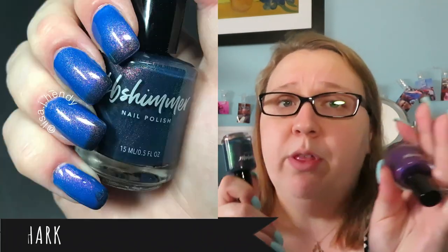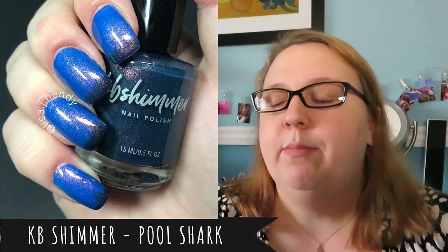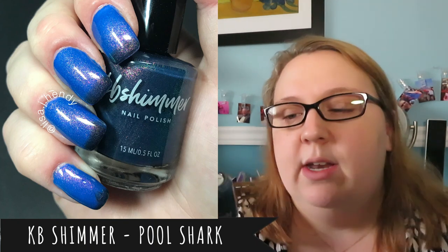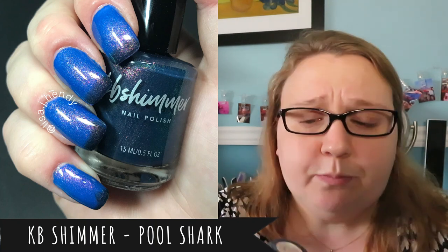And the last thing we're going to talk about are KB Shimmers. These both came out very recently in, was it the Sun's Out collection, I want to say. This first one is called Pool Shark. Both of these, I wore at least 5 days each. I love them. The formulas on these are about 3 coats to be fully opaque, but they're so worth it. And just the transitions on these polishes are gorgeous.